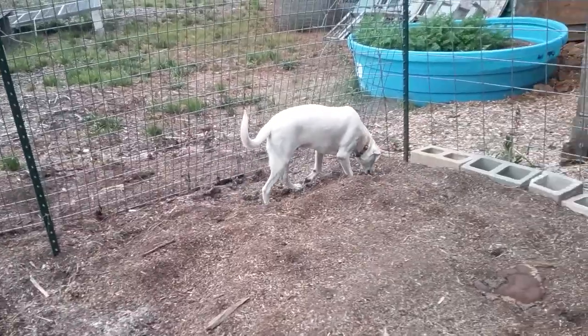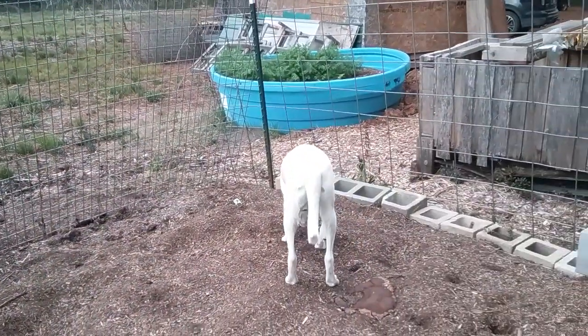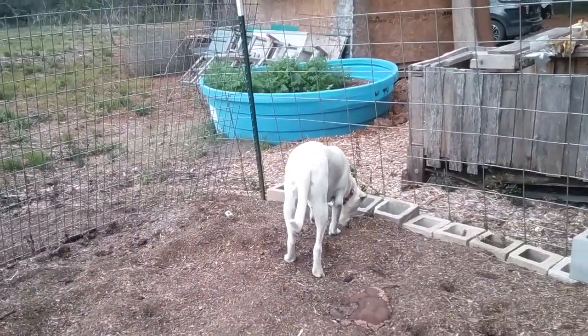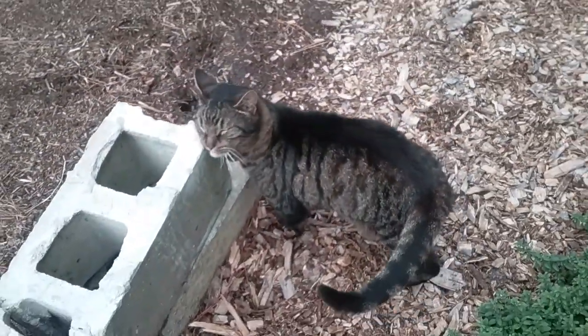I just got him in the garden with me. He wants to run off into there. There's water back there, and being mostly lab, he wants to be in the water. So he's in here with me, and so is my old cat, Punk. Say, Punky boy. Yep, chattered.